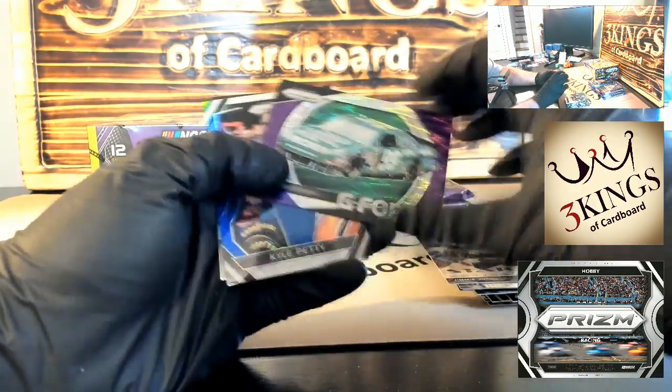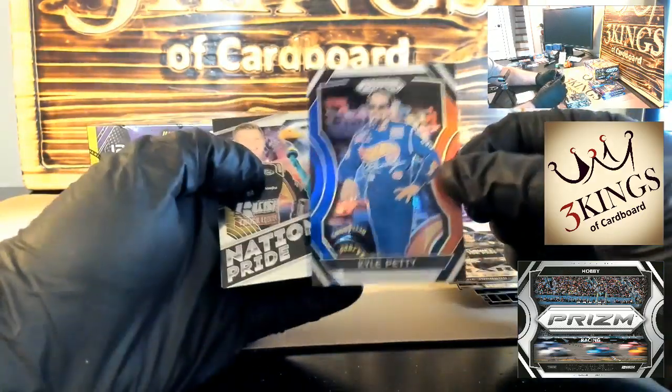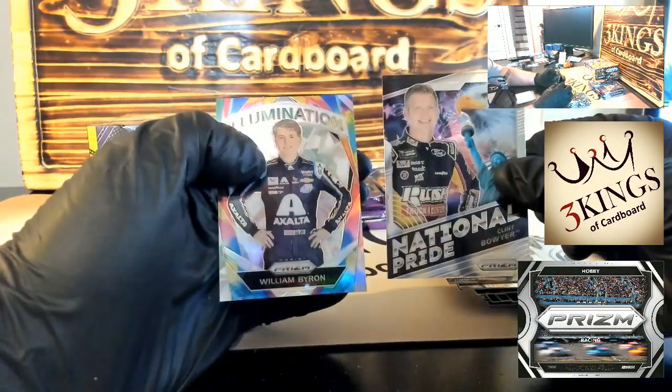Purple Flash, Carl Edwards, look at that Edwards rainbow. We got lots of Edwards parallels tonight. Red, white, and blue, Kyle Petty, and a Hot Wheels fire suit. Man, a Hot Wheels fire suit patch of some kind would be awesome.